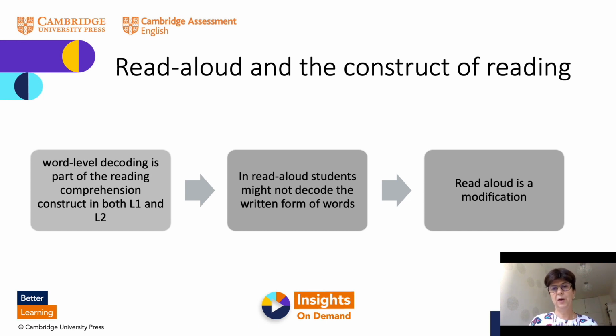But we can still think about whether we should offer this modification to students, maybe in larger-scale testing as well, noting on their certificates that this is how they performed the test, or in classroom assessment. We can think about how this supports our students when we use, for example, a course book reading text and there is a recorded version, whether we should allow students to read and listen at the same time. And in today's multimedia world, this multimedia input is quite typical. We often watch films with subtitles, and for a lot of the materials on the internet, there is always the option of transferring things from text to speech.